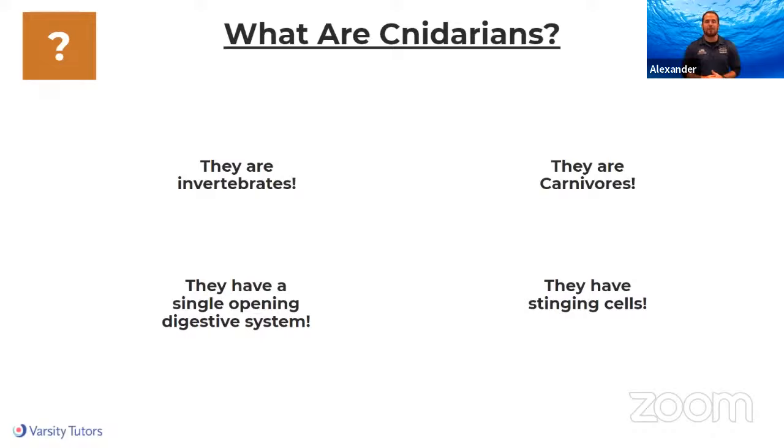So touching back on our first section with the classification part, you guys maybe saw some slides with fruit, vegetables, and things like that. And we talked about how we separate those, how we know where those are in a grocery store. We group like things together using known characteristics about them. And so some of the characteristics that we know about our cnidarians: number one is they're invertebrates. With that, they do not have that backbone like vertebrates do, like we are vertebrates. We have those vertebrae going up our back. It helps us keep that nice structure, hopefully good posture. Some of us kind of duck down a little bit there.